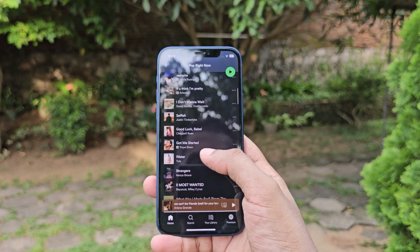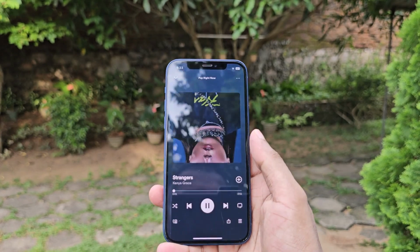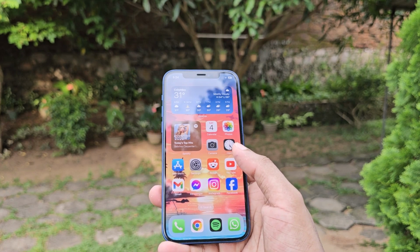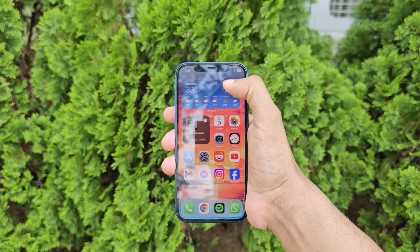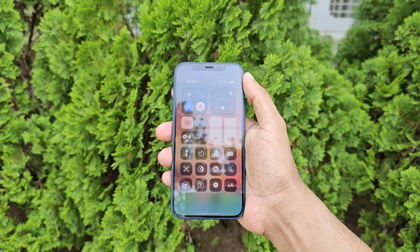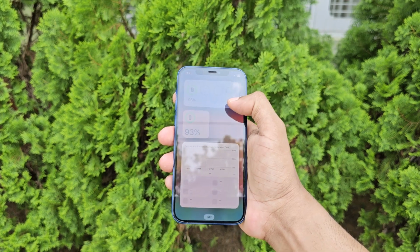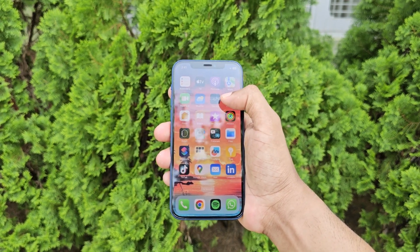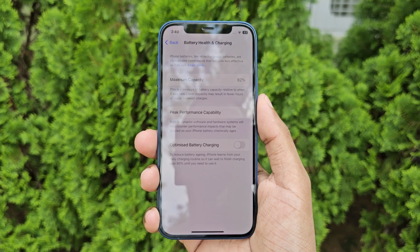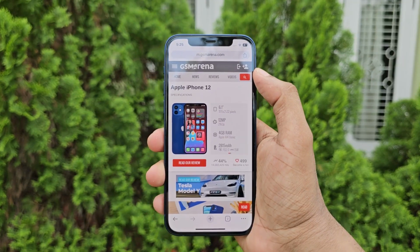So overall, I used the phone mostly for social media, photography, and also to browse the web. The phone was connected to Wi-Fi most of the time when I did the test, and I was using mobile data for a very little time, guys. Also, I had the brightness set to auto when I did this test. So I would say it's not all that bad to get about 4 to 5 hours of screen on time, considering that this phone is more than 3 years old now. By the way, the current battery health on this phone is 82%, so if you have an iPhone 12 with a higher battery health, you should be able to get more screen time for sure.